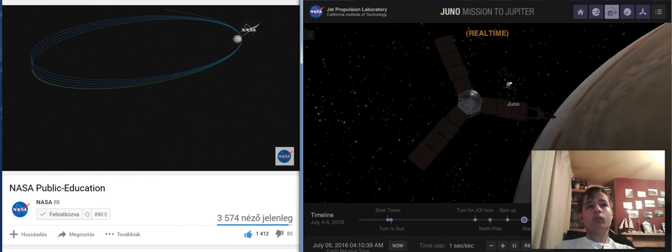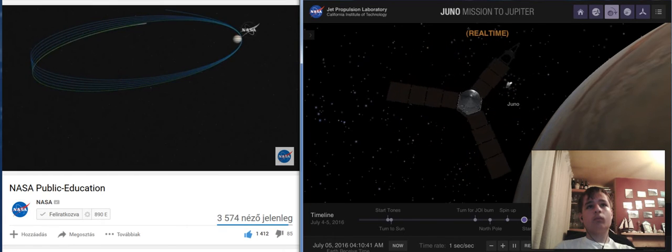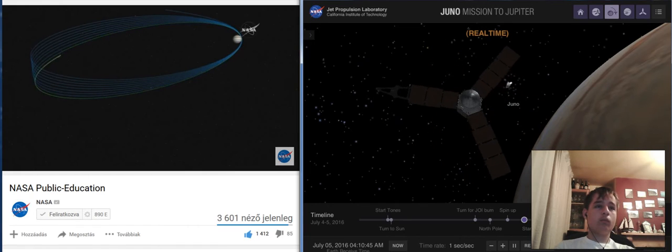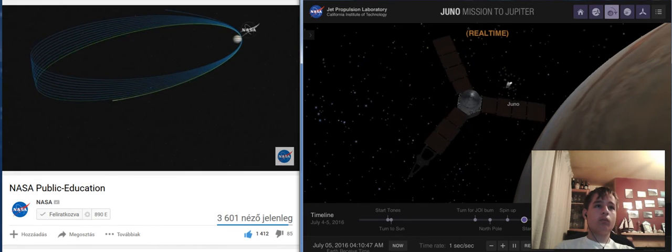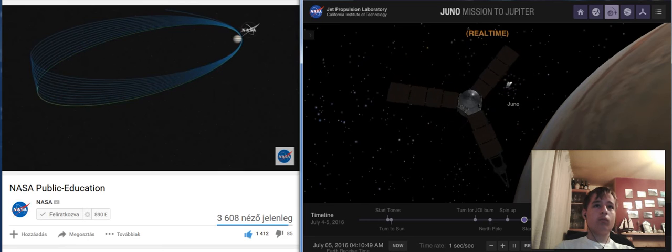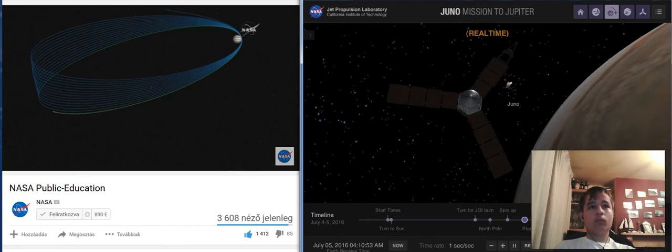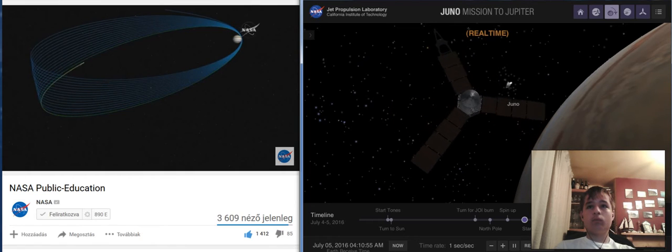We're running some of the animation right now, and the viewers can see there's this huge elliptical orbit. Why is that? Why are we not doing the usual circular orbit we always see with satellites? This is a long zip around orbit. Why is that? So remember, what we're trying to do here is get really close to the planet so that we can get our science.